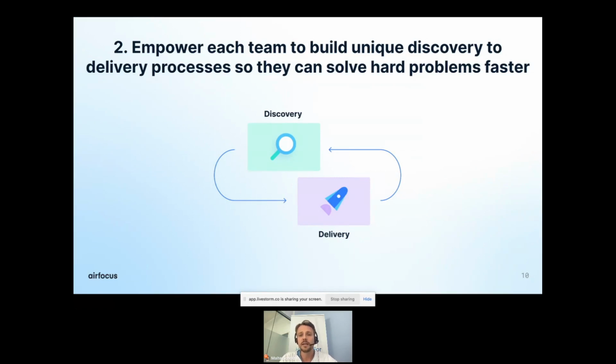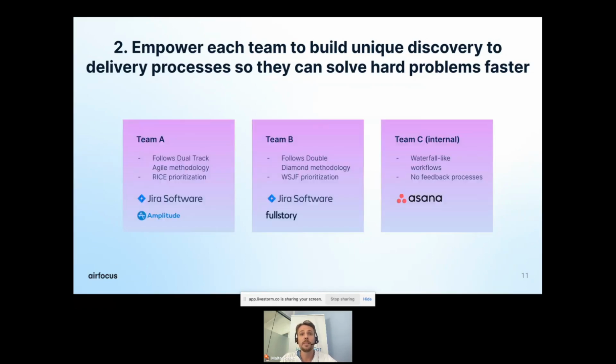So this could also mean, and here's an example, that maybe the web team, team A here, runs a very modern dual track agile process, and they do RICE prioritization, they use Jira, they use Amplitude, so they have their way of doing things. But then team B is maybe following a different methodology, here in this case not very different, but at least slightly different, with a double diamond methodology, and they're also using maybe a different prioritization framework if they use any. They're also on Jira, which is great because they can maybe share some work on shared projects, but they're using a different analytics or user research tool with FullStory, right?